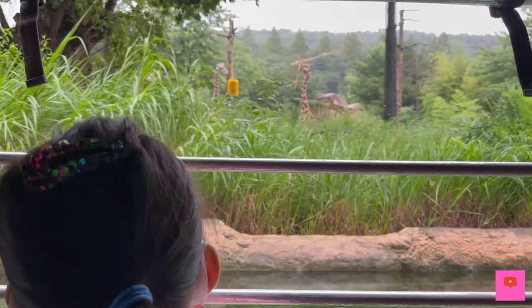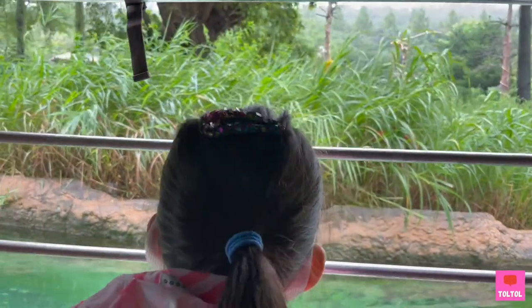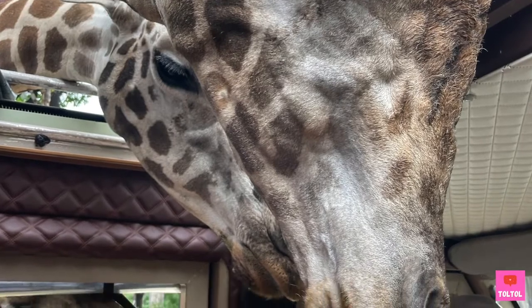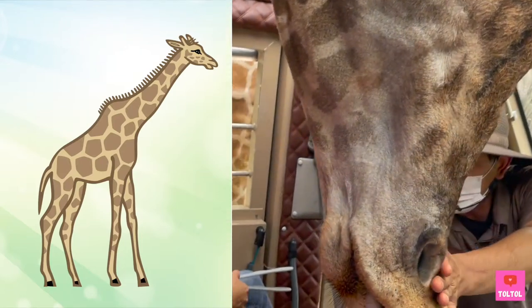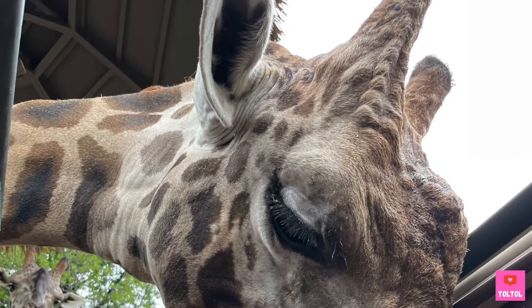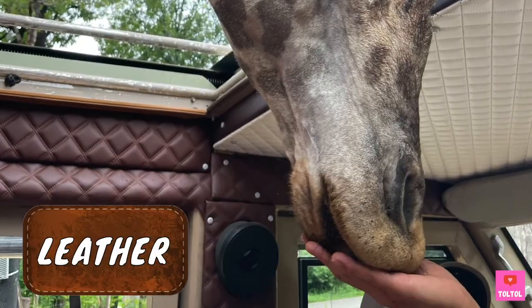Our car can go into the water too. Can you guess which herbivore we'll see next? Giraffes! Giraffes are much bigger than I imagined. Our giraffe Chun Leong is using its prehensile tongue to wrap around the carrots. Do you know what the giraffe's tongues feel like? Leather!